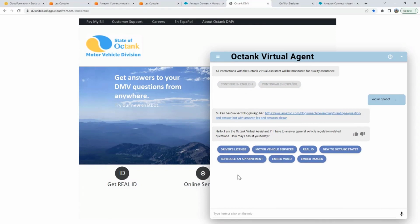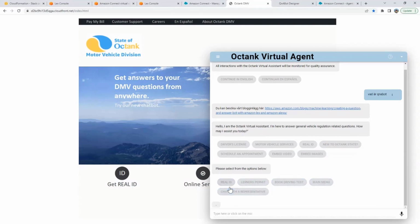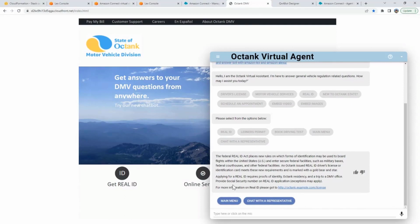At this point, you can type your question at any time and get the answer, but a lot of customers prefer to navigate the different categories of questions and the specific questions with buttons. So here, I will select that I have a question about a driver's license. And I want to know what this real ID thing is all about. So again, I could have just typed in, I have a question about real ID, and I would have gotten this same answer.